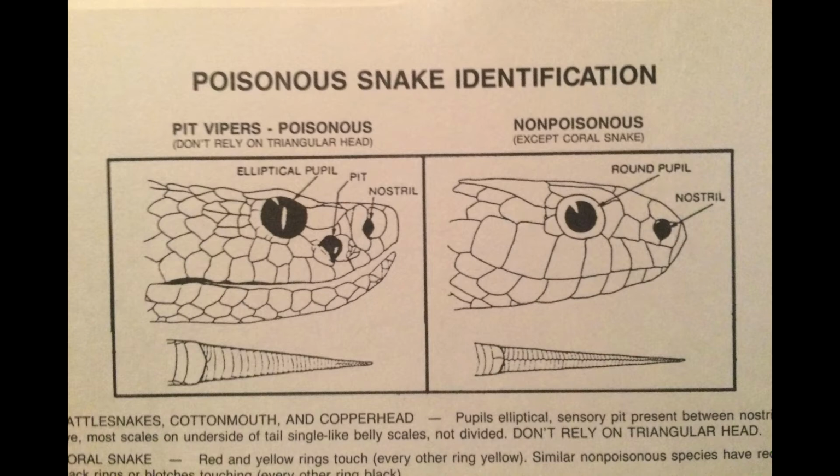The non-poisonous snake, except for the coral snake, features a round pupil and a nostril. It does not have the pit. The coral snake, however, has red and yellow rings that touch. Similar non-poisonous species have red and black rings or blotches touching every other ring, black.